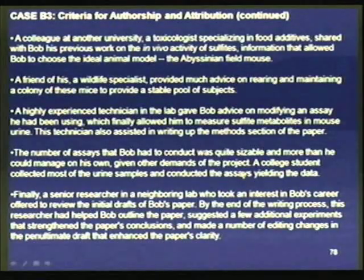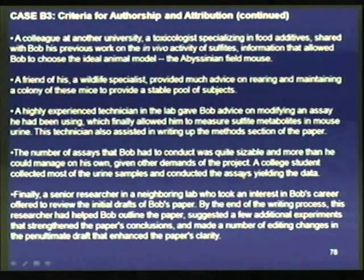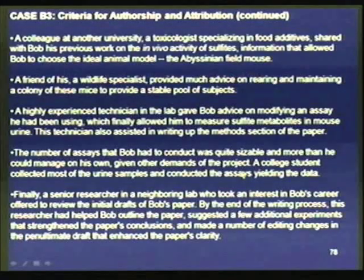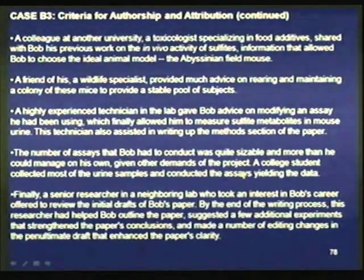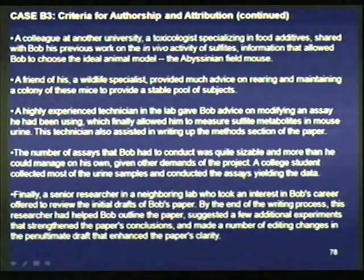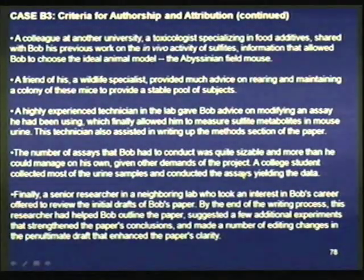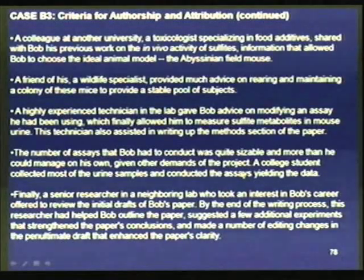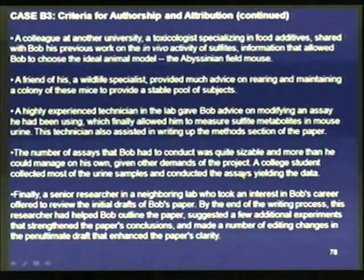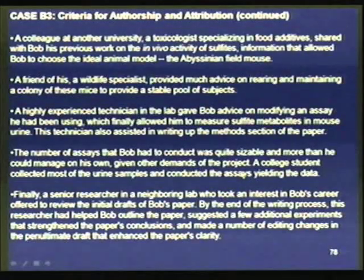How about the college students? How many say authorship? Okay, how many say acknowledgement? Okay, so a few, not many. No one? How about nothing? Okay. I would agree with you. You've obviously been thinking about this already. In general, how about if this person wasn't a college student but was a part-time technician? How many would say authorship then? How many would say acknowledgement? Yeah, I see a change there. And I would agree with that.